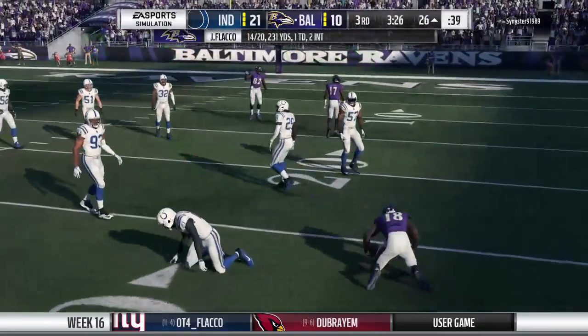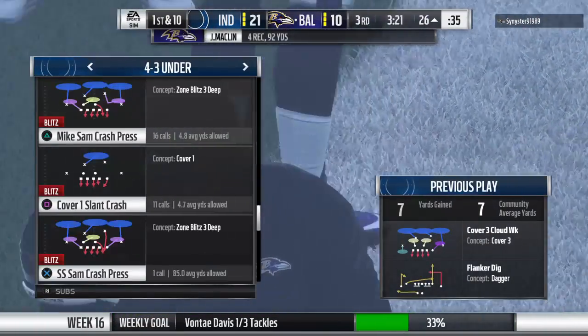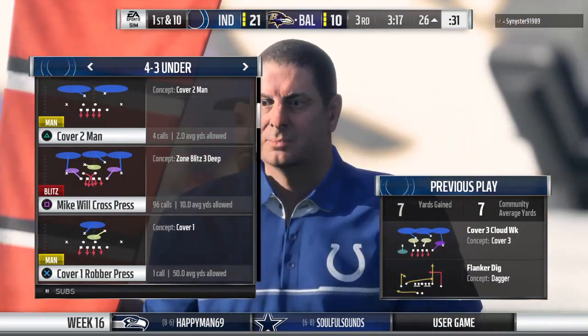And this is caught, Jeremy Macklin. And he'll be a little shy of the 25 here at the 26-yard line. 7 yards there, good enough to move the sticks.